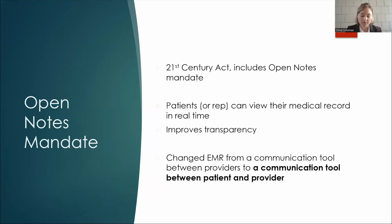So in 2021, per federal rules, the 21st Century Cures Act was implemented. And this had an open notes mandate, which meant that patients or their representatives can now view their medical record in real time. Of course, patients have been able to access their record for some time now, but this is substantially different because it removes a lot of the delays, barriers, and restrictions, and gives them access to a whole range of things in their chart. This is done with the intention of transparency. And in doing so, it has changed the electronic medical record from a communication tool between providers to now a communication tool between provider and patient.